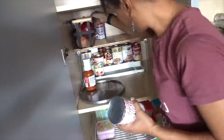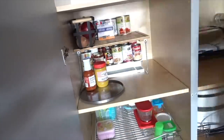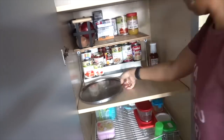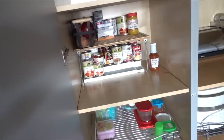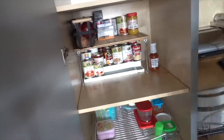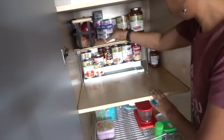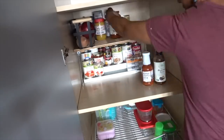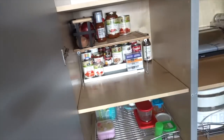You might not use what you're experimenting with, but it can help you figure out your space. I actually didn't even use that lazy Susan that's sitting there after all. But experimenting and playing it by ear is part of the process. Don't feel bad, just try whatever.